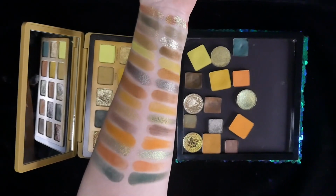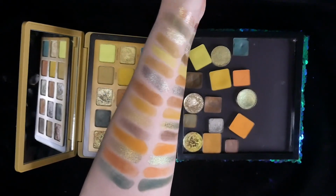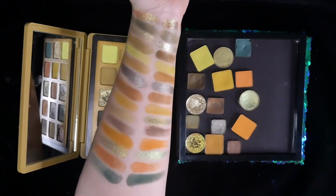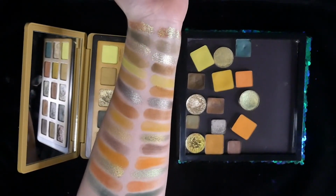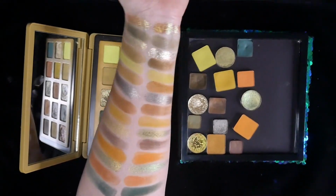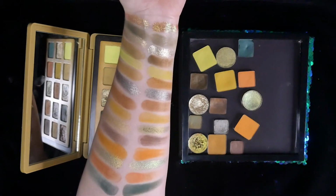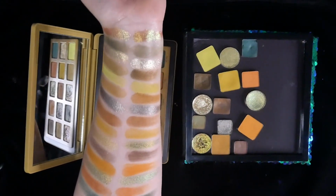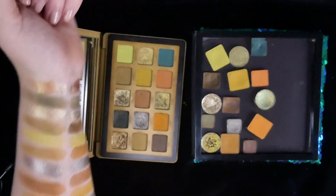Like, I'm a clown. I did not need to buy this palette, but I'm so glad I have it because I freaking love Natasha Denona palettes, and I know I'm going to use this. Also, I've mentioned this before, but the fact that they can pop out and be used interchangeably with other Natasha Denona shades, I will get my money's worth out of this palette. Let me do some up close of the side by side, and then I'll get into the look.